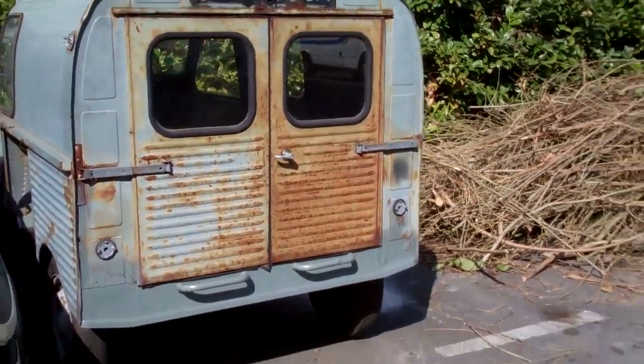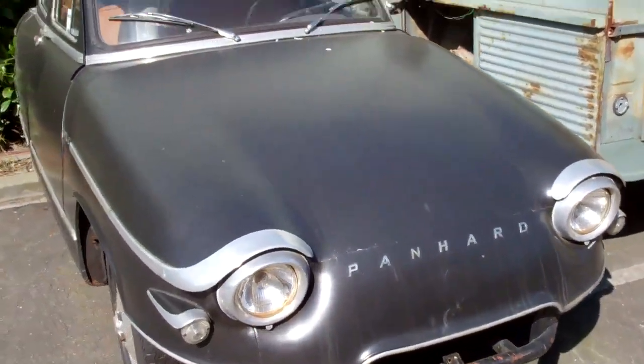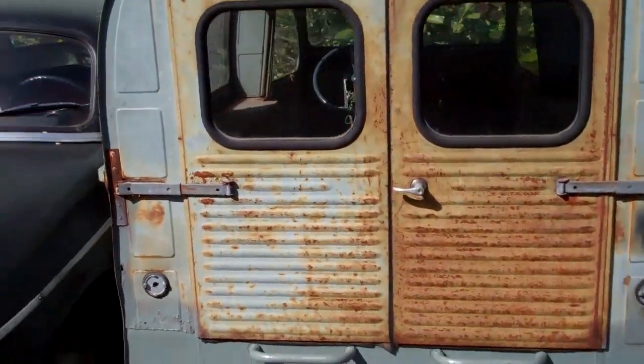We're here again at this small firm restoring and preparing two CVs, or in Dutch, lelijke eend, or ugly ducks. You know this one from the other vid, I think it was a PL17. But there are some more restoration projects here.